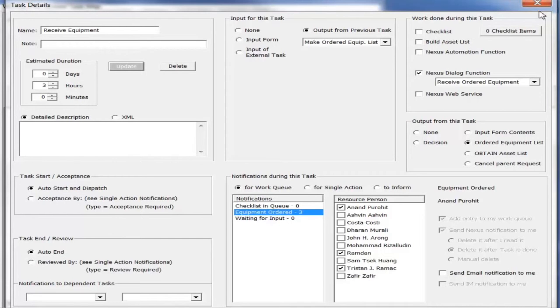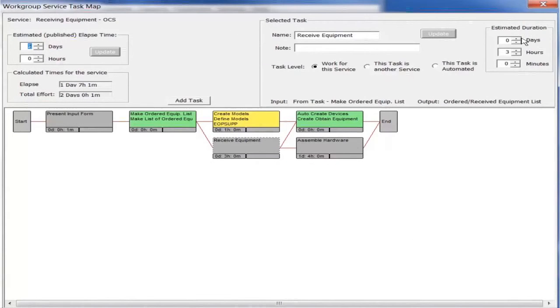After the equipment arrives and has been received, another manual task will be performed to assemble the hardware and make it ready to be used. The task is designed as a checklist of items to inform the worker what needs to be done and collect the status of each piece of work.